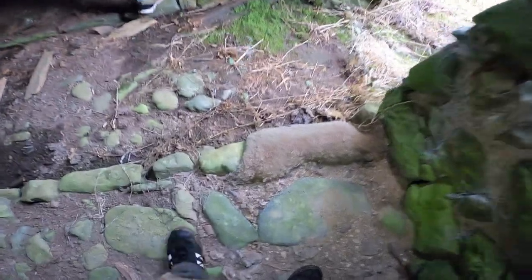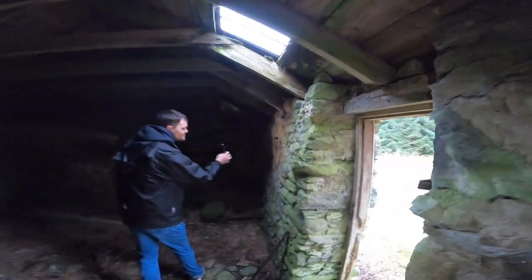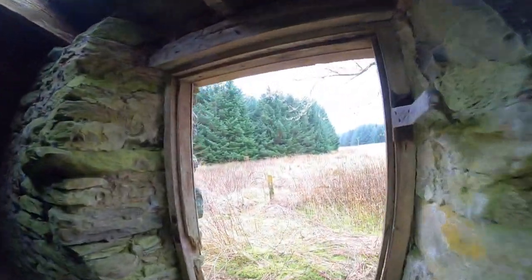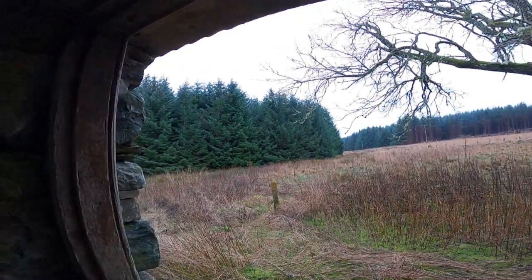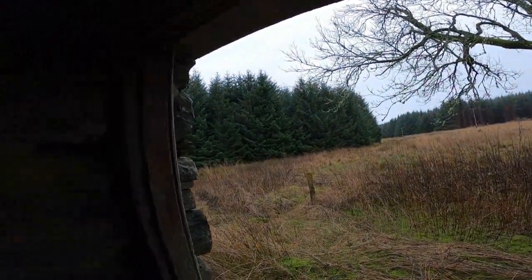Oh, look, what's this? Oh, it's a bit of carpet. See, they could have been using this for lambing and stuff at a certain time. I would say those trees and the forest there was planted maybe in the 40s or the 50s. Or after it. So the land looks so different now. Is that a moth? Yeah, there's a moth or a butterfly there chilling out for the winter.